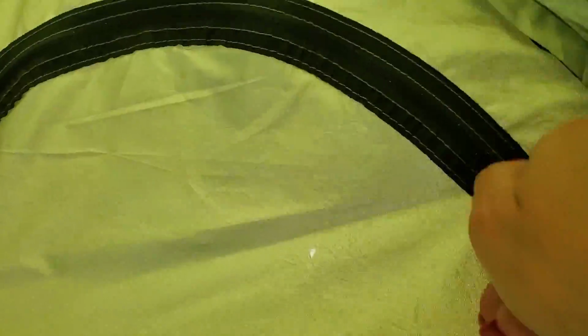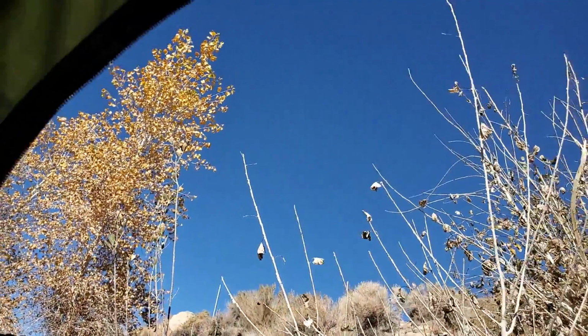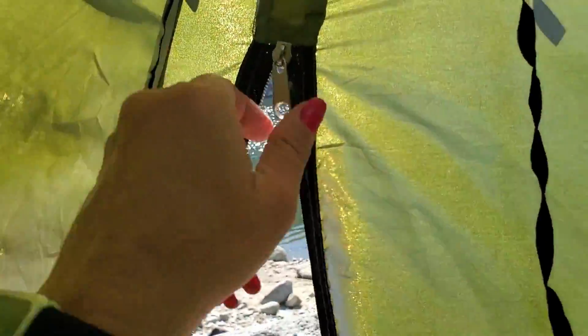So if you are taking a shower, and just look how perfect it is. So this is a window here, and they also have another zipper here at the top too. So if you are taking a shower, you can use that one as well. It also has a clothesline right here, so you can hang up your clothing. And it has dual zippers here on the inside.